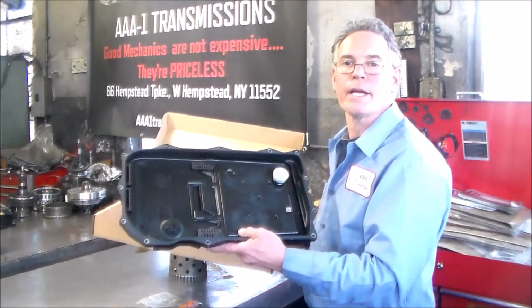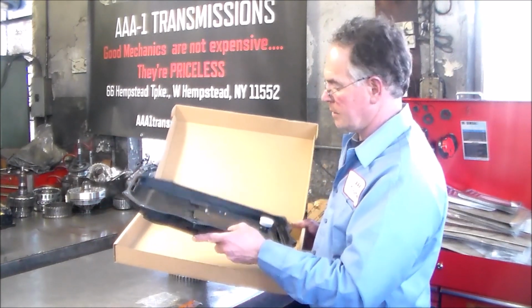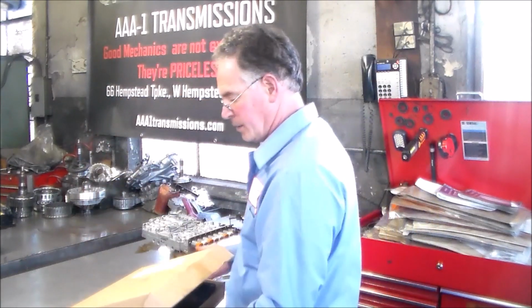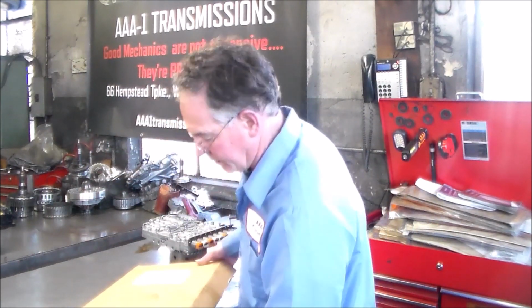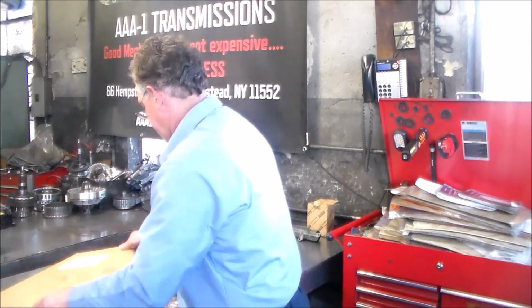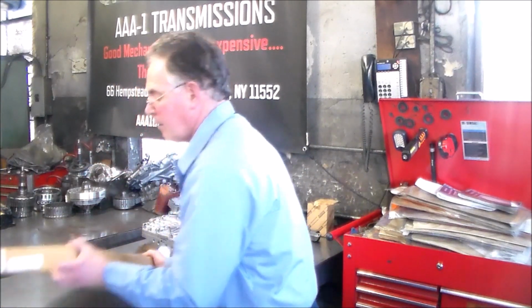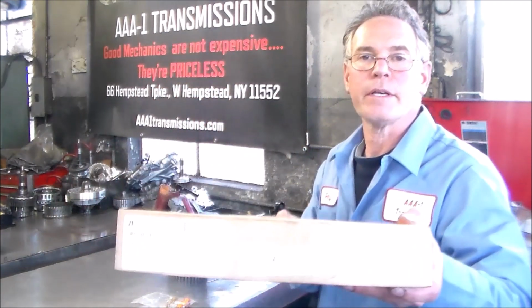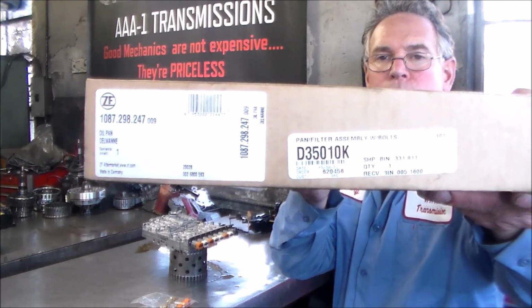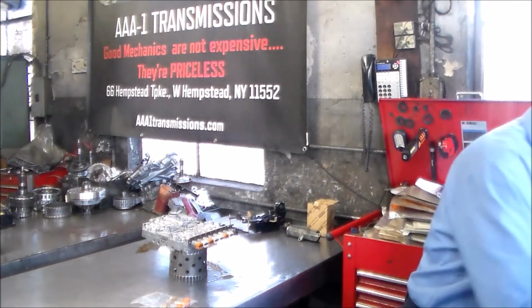And here is the pan. And of course it has those magic words, made in Germany, but because this is original ZF, I do not deviate from that at all. Let me just put this back in, because we'll be using this in the morning. And you can see TransStar's number and the original ZF number.